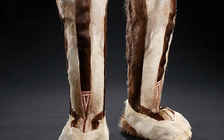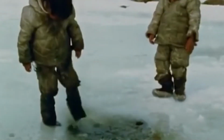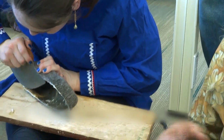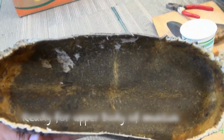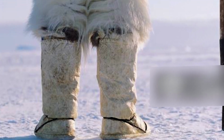The genius of kamiks lay in their layered construction. The outer layer was typically made from bearded sealskin, processed to be waterproof while maintaining flexibility even in extreme cold. The soles were crafted from the toughest part of the hide, usually from the seal's back or the thick skin of a walrus, providing durability that could withstand walking on ice and rocky terrain. Unlike modern boots that become stiff in extreme cold, kamiks remained flexible down to the lowest temperatures.